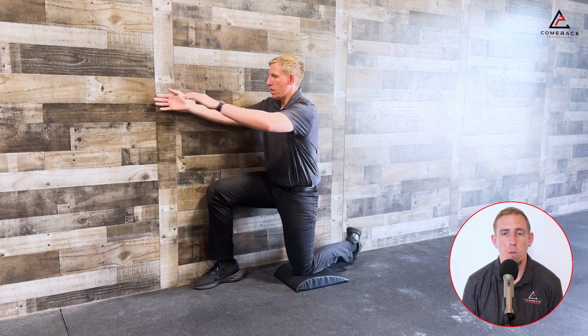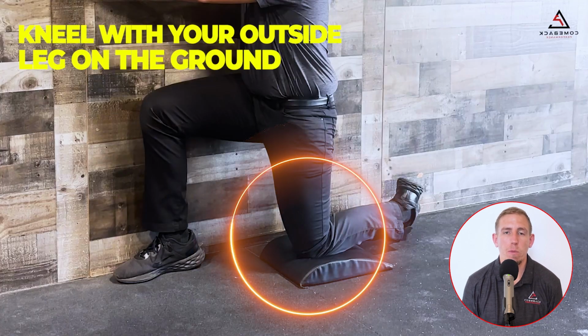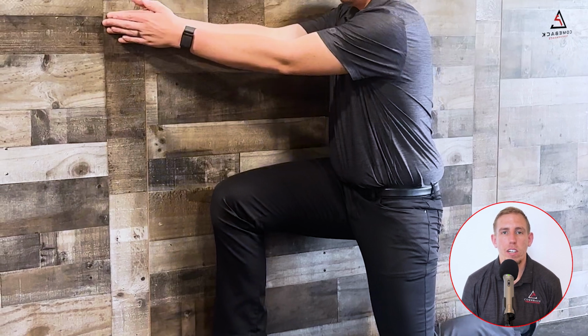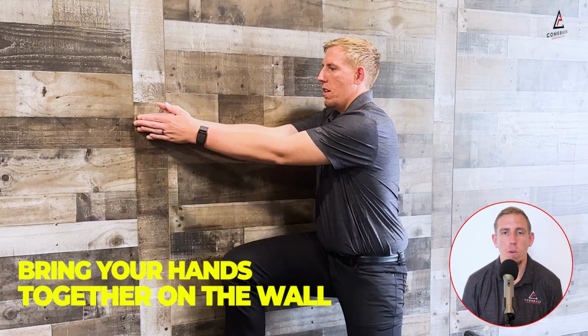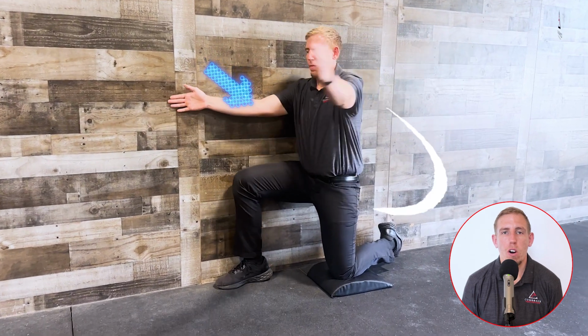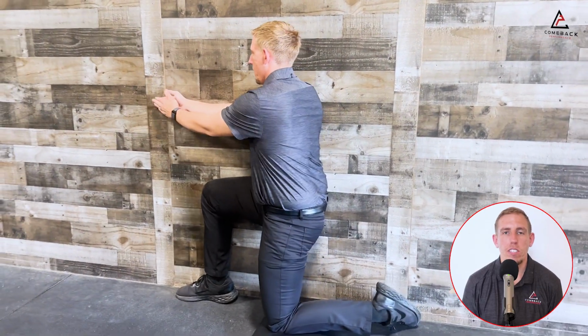The next exercise is a wall open book. You're gonna head over to the wall and you're gonna be kneeling with the furthest knee away from the wall and keeping your hip connected with the other knee. From there, you're going to start with your hands together against the wall. After that, you're going to open up, keeping one shoulder against the wall and rotating the other shoulder away from the wall, following your eyes with your hands and moving through whatever positions that you can.